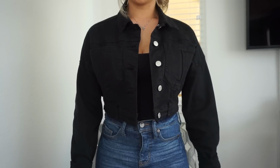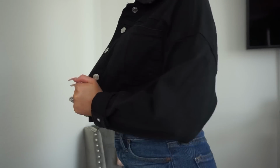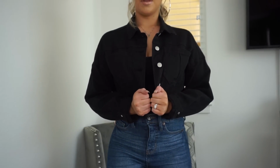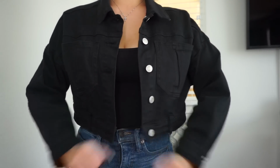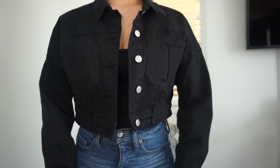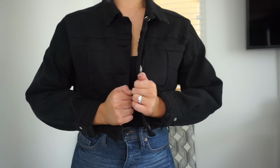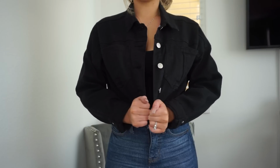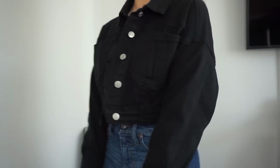Okay guys, so the first thing I have is this little jean jacket. I got this in a size small. It is really comfortable. I have been wanting a jacket like this because I don't like to pair jean on jean. So I feel like this is the perfect jacket to pair with some jeans. I love that it's cropped because I feel like it looks really, really cute with high-waisted jeans.